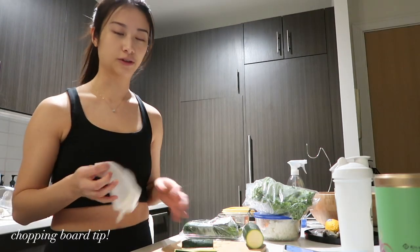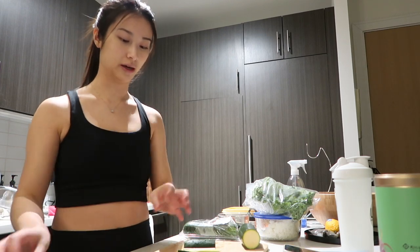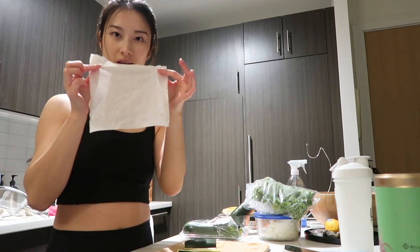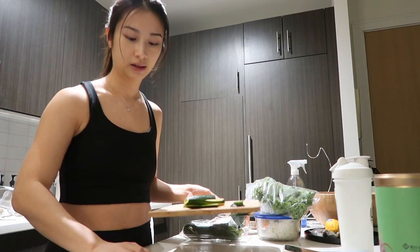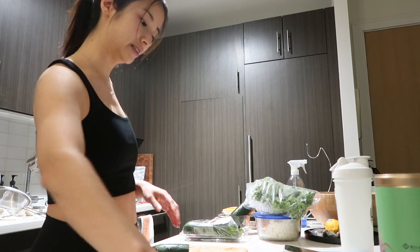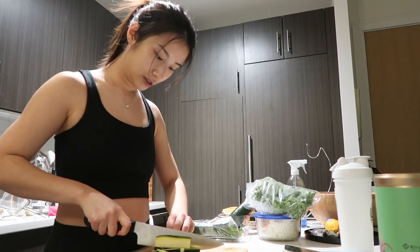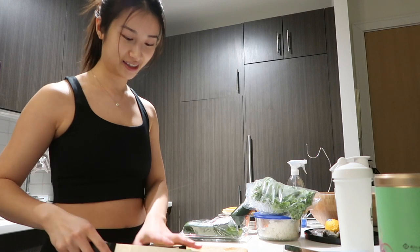Tip, if your cutting board is swaying back and forth and it's not stable, take a wet paper towel or dishcloth and put it underneath your board. That way it stabilizes it. And now you don't have to be afraid of cutting your fingers. Yay!